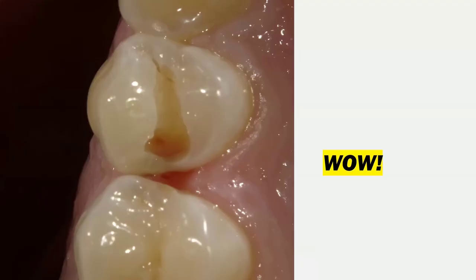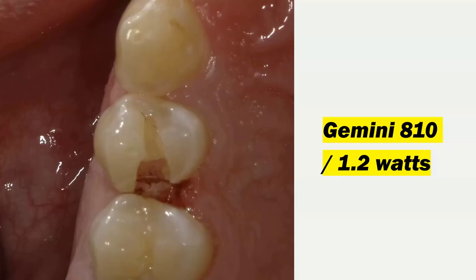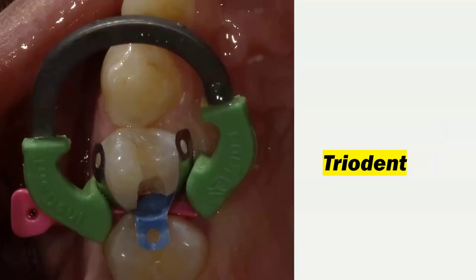So first of all, we open it up and you see the decay, which was confirmed by the transillumination light. The minute I prep this though now, exactly what we feared. So here's where we pick up the diode laser and gently use it to clean up the soft tissue. Now you can see a box. You can see that you can put a matrix in there and restore it. This is the Triodent matrix band.